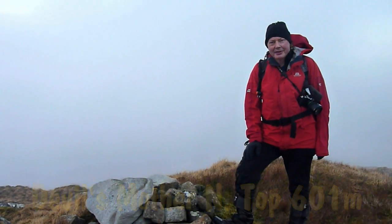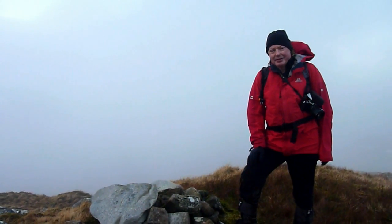Devil's Mother's North Top. All downhill now.